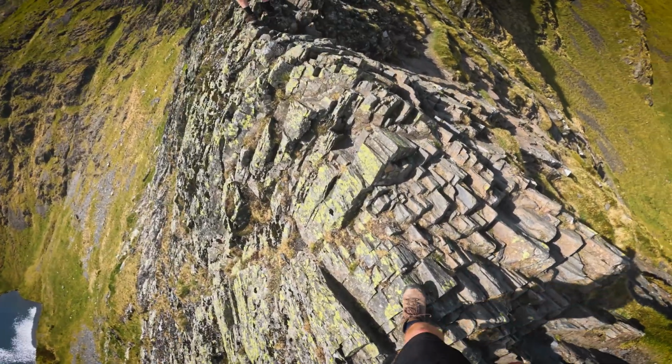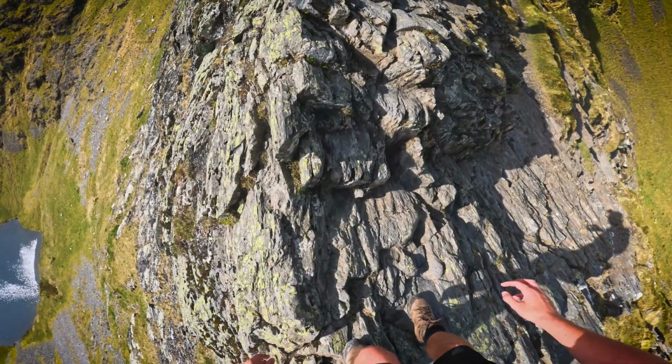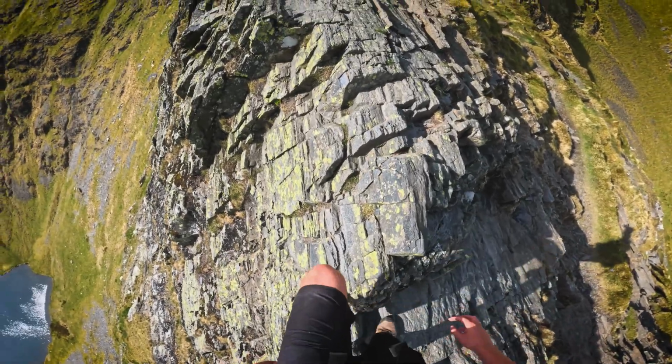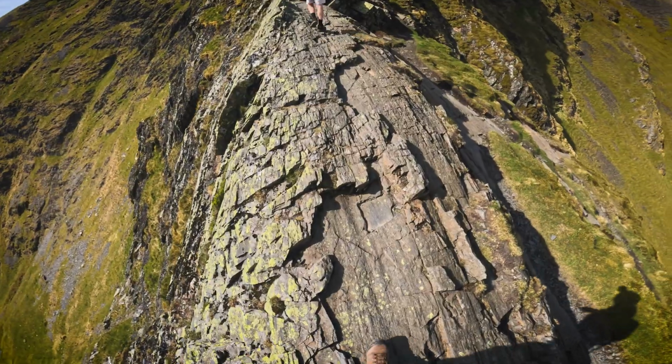It's not as slippy as I thought, the rock. Definitely a bit more exposed than Striding Edge. It's like just getting your balance, innit? Balance test. But I'm fairly confident. It's not that technical, it's just balance, innit?